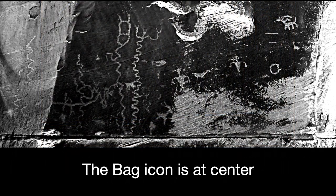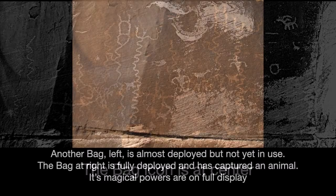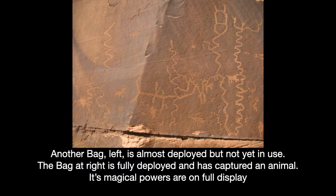And here is the bag icon at center. Notice that it has trapped that sheep. Another bag on the left is almost deployed but not yet in use. The bag at right is fully deployed and has captured an animal. Its magical powers are on full display.